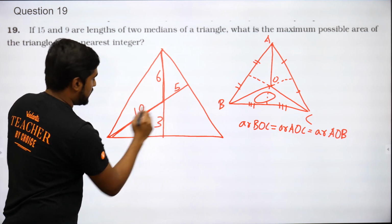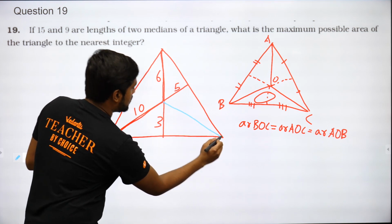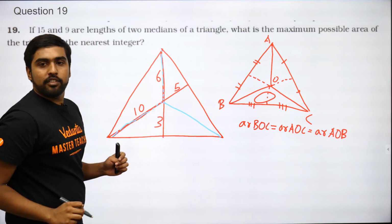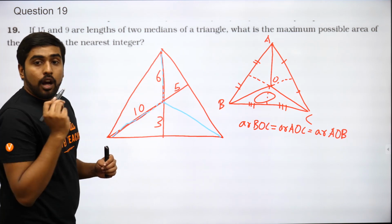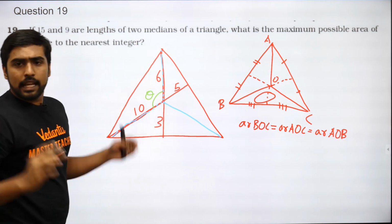So over here the other triangles will be these two. Okay guys, the other triangles will be over here and over here, not the lines that I have previously drawn. So what do we have to do? Our question becomes we need to maximize the area of this triangle. How do we do it? Let's take a theta over here. Okay guys, it can be any theta.